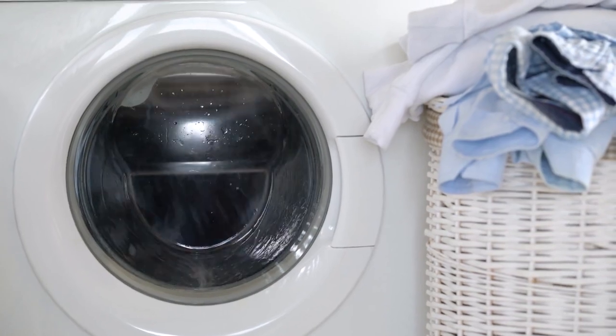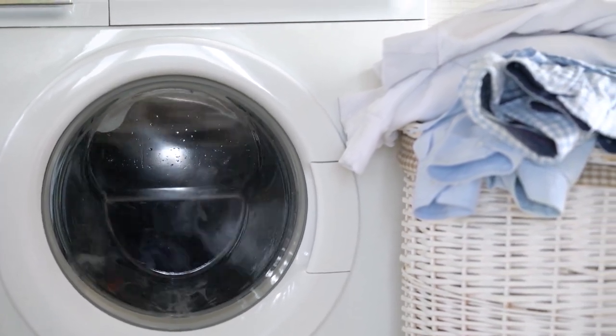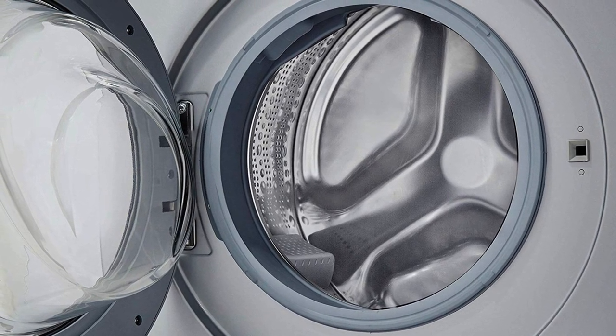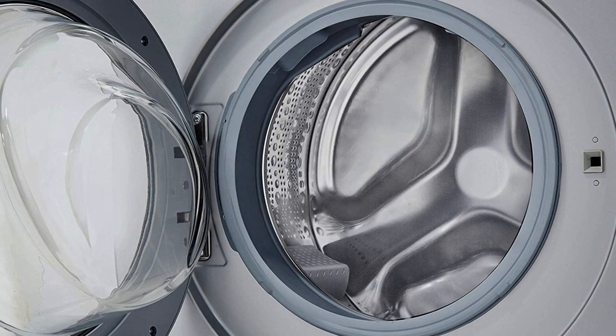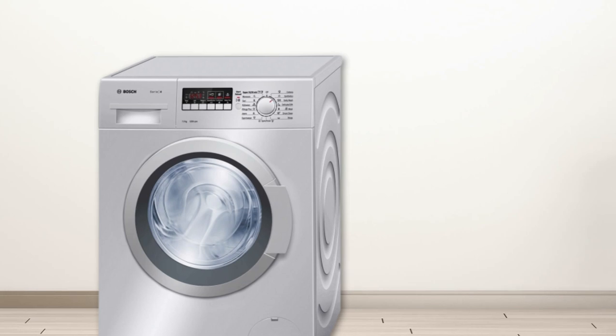Its Allergy Plus program is the cherry on top, reassuring you of perfectly germ-free and allergy-free clothes. This washing machine is capable of working under low water pressure of 0.3 bar, making it perfect for places where water pressure is an issue. If you're looking for an ideal size fully automatic washing machine with numerous features, then buy the fully automatic front-loading washing machine model number WAK2426-8IN from Bosch.